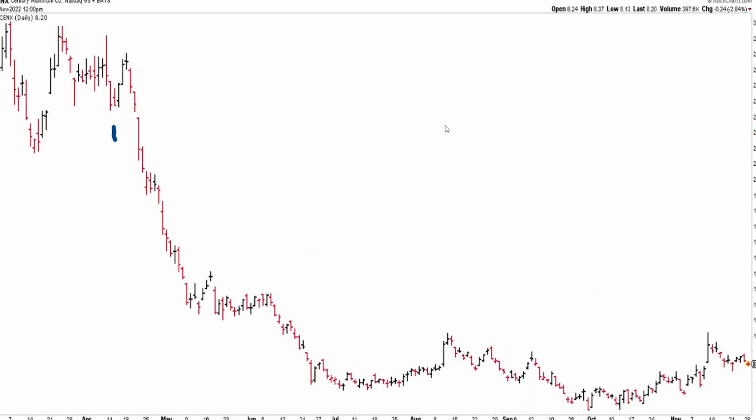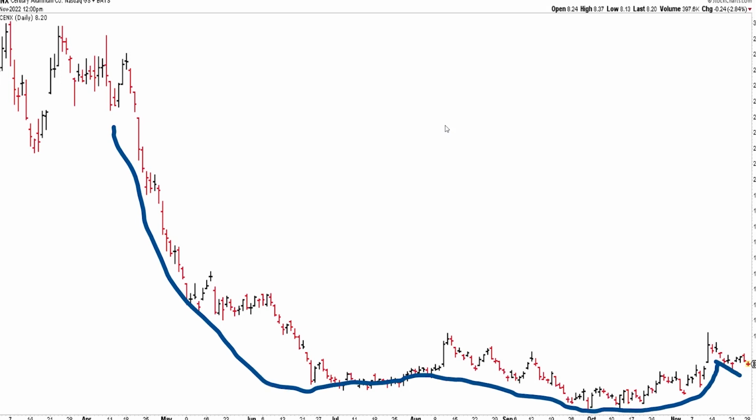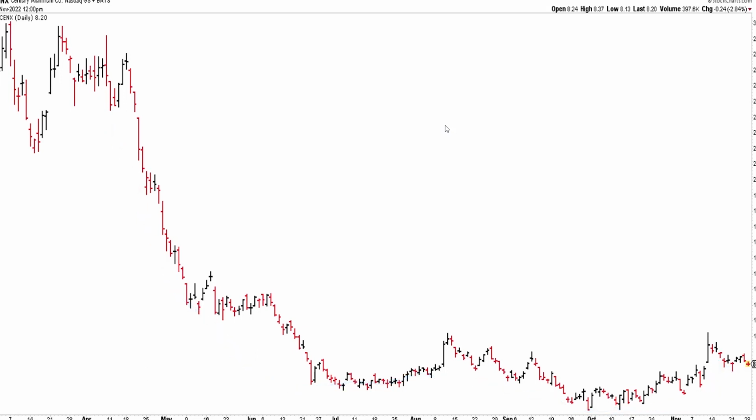Anyway, let's back the chart out a little bit and notice that this thing went down for a long, long time. It based and then took out that base and then came back up and formed a cup and handle, or if you prefer, a saucer and handle type pattern. It was also a bow tie, a first thrust, and some of the other patterns that I like to trade.